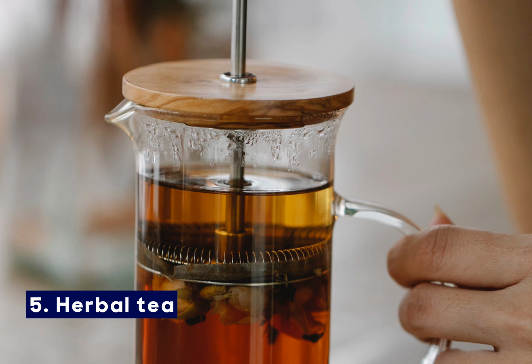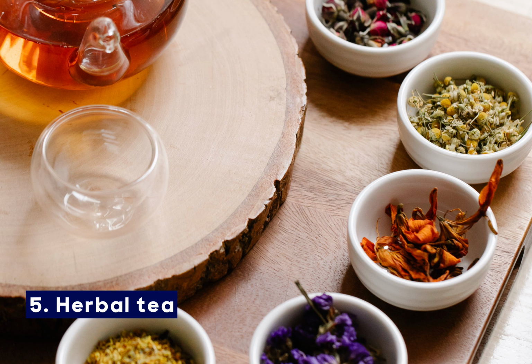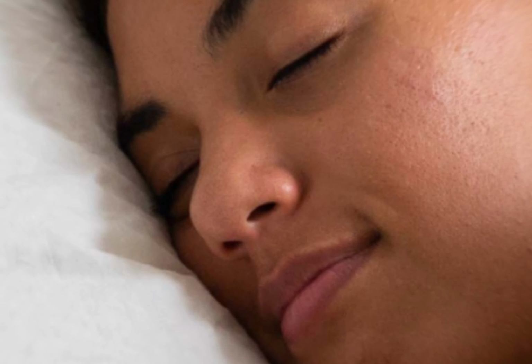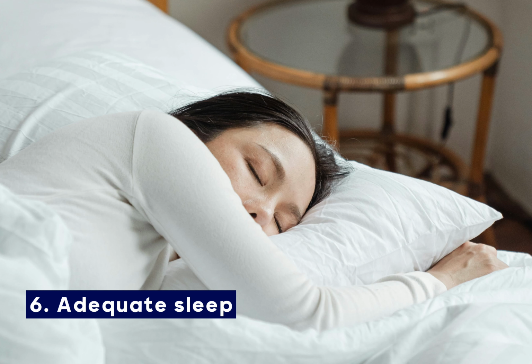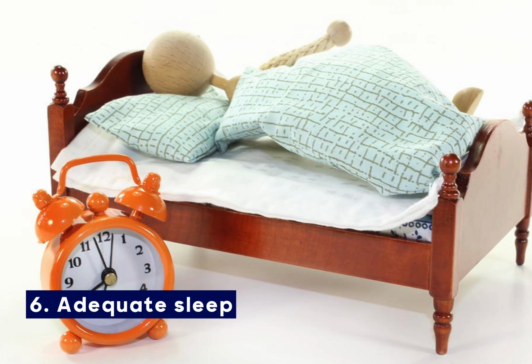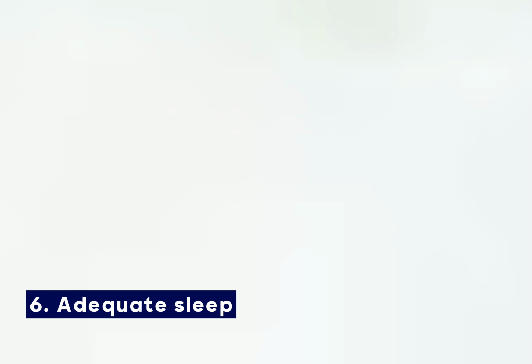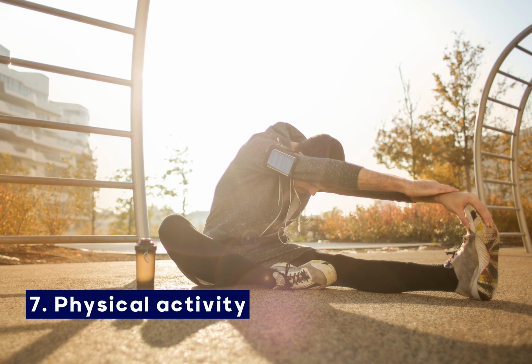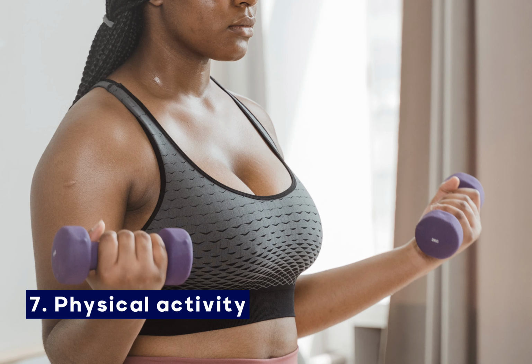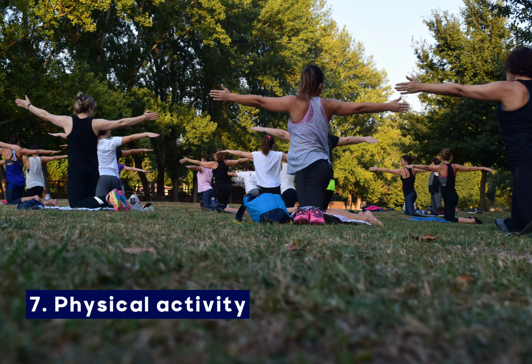Consider drinking herbal teas like dandelion or milk thistle tea, which are believed to have liver protective properties. 6. Adequate sleep. Ensure you get enough quality sleep, as this is crucial for overall health, including liver function. 7. Exercise. Engage in moderate exercise, as physical activity supports circulation and overall well-being.